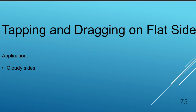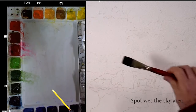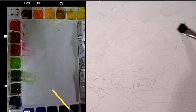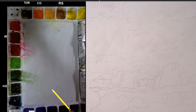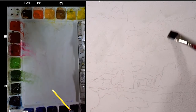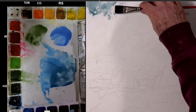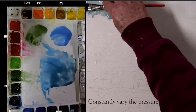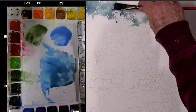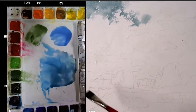Tapping and dragging. That tapping and dragging is similar to what I did with the rapids, but this is for skies. Look how I'm holding that brush flat to the surface. Oh, and I spot wet it, by the way. Spot wetting it here and there. Again, principal contrast. Some areas are flecky, others are solid. Some areas are wet, some areas are dry.